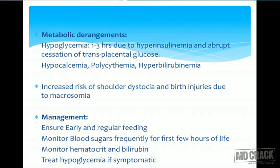They are also at a high risk of developing hypocalcemia and hypomagnesemia, because diabetic mothers lose magnesium through their urine, and there is a partial parathyroid hormone resistance. So this is the underlying mechanism for developing hypocalcemia. And because of the high RBC content, they are also at a high risk of developing jaundice. So hyperbilirubinemia is another derangement. Because of their macrosomia, often they are at a high risk of developing shoulder dystocia and various birth injuries such as fractures of the long bones.